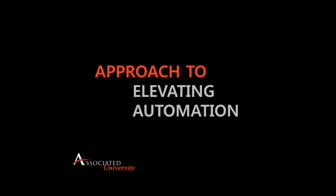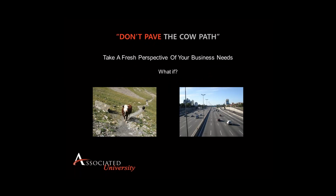So now, what approach should you take to evaluating automation? My first piece of advice would be not to pave the cow path. Many times people will look at their existing operation and say, okay, we want to automate it. And many times they look at automating their existing processes, and that is not going to provide the best ROI. The best way to provide the best ROI is to really break it down and look at what you are trying to accomplish and look at a different way of accomplishing it with automation.